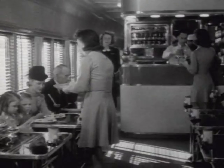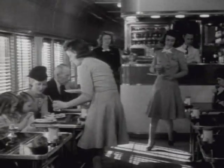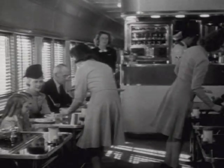Passenger service takes plenty of account of passengers' appetites. The grill car is for the less formal meal than the diner provides.